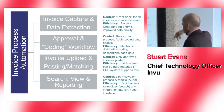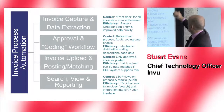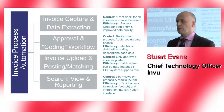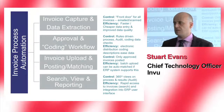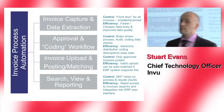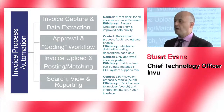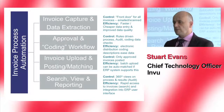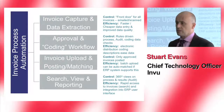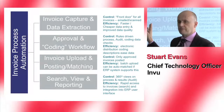So when we go back through the process, I'm just going to revisit it now. We talk about capturing of invoices and extracting the data from them. And here, what's the control benefit? The control benefit is actually, instead of having an ad hoc process around your business where maybe the invoices land in finance, maybe they don't, maybe they go to different departments, maybe they don't. Maybe someone sits on them for a while before you even get them, maybe they don't. You create this front door for all of your invoices. Your business doesn't really even recognize them until they've hit that queue of scanning or pulling into the invoice capture solution. And it's a behavioral change that happens instantly when you deliver the solution. People just understand, as far as the business is concerned, the invoice doesn't exist until it hits that front door.